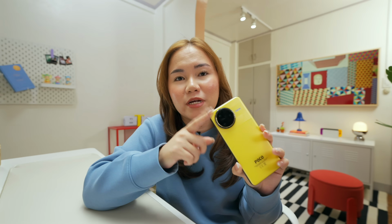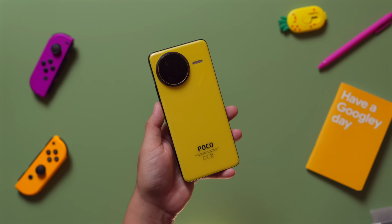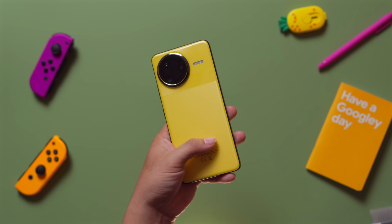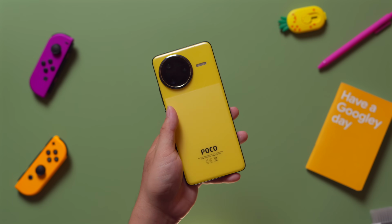In terms of design, unlike the Pro na sobrang squared nung corners, ito medyo may pagka-curved pa. So yes, it's more comfortable to hold. At the same time, it's also less fingerprint magnet. It's still clean, kahit na sobrang pasmado na ng kamay ko. And in fairness, it's growing on me. I like the color yellow and black combination.